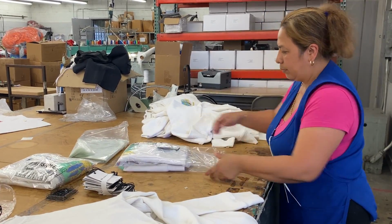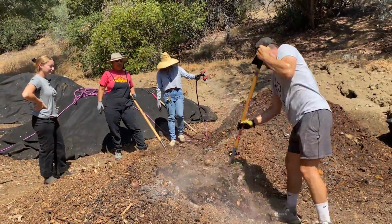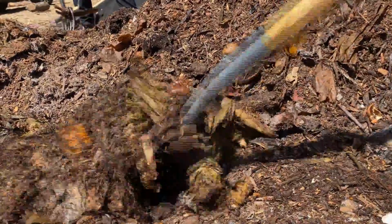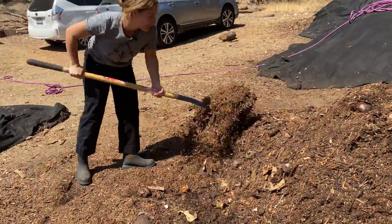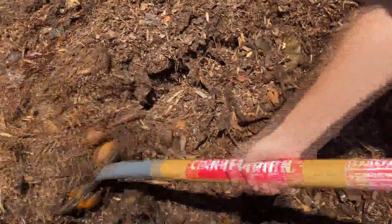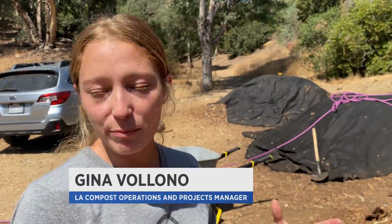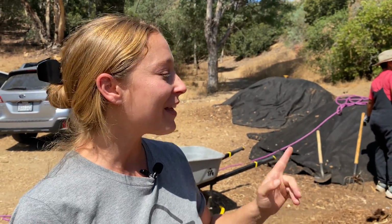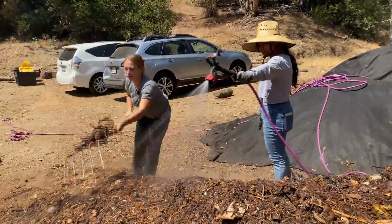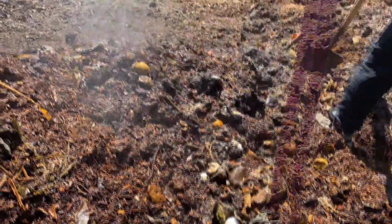Invisible bags are certified for composting in industrial settings, as opposed to a backyard or windrow setting like here at LA Compost. Manager Gina Volono says at this regional site, they process 2 tons of food scraps a week that microorganisms digest. As those microorganisms eat and break down and reproduce and metabolize, they create heat, just like you and I when we run around, and that actually gets released as steam. To help the microorganisms, piles are turned and watered for oxygen and moisture.